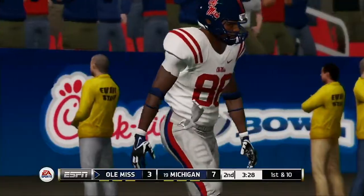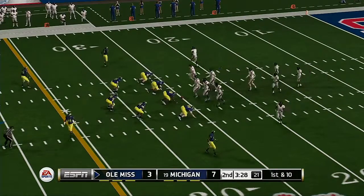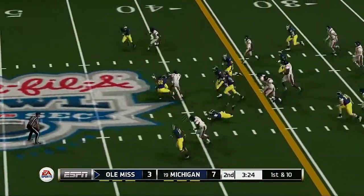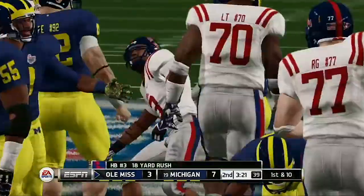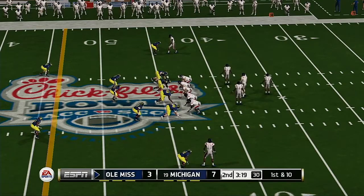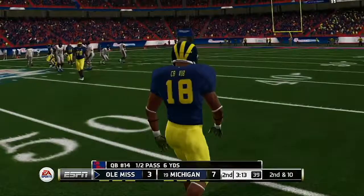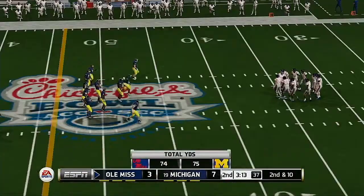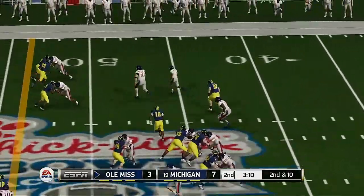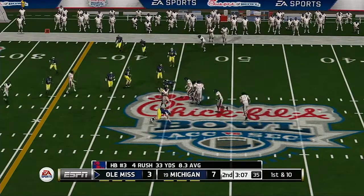He sends this one deep. There hasn't been too much daylight between these two teams. In games like this, some players try to press too much, and that can cause mistakes. He's tackled at about the 43-yard line. Second and 10. Ball on the 43. He gets hit out of bounds at the 46. That makes it first and 10.